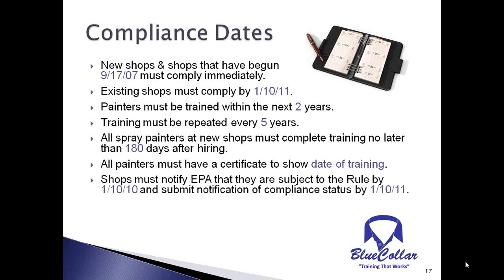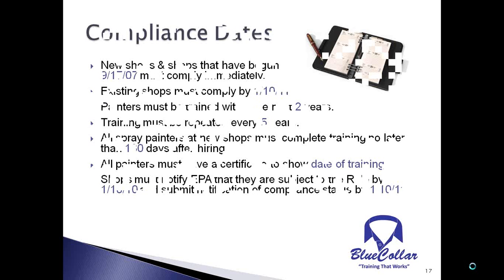And then, like I say, the rule first came about in January of 2010. If you haven't done anything, you're past due. And you've been fortunate that no one has found out. But I would go ahead and file notification if you haven't.